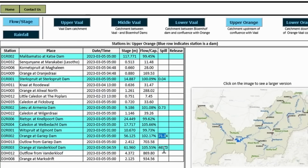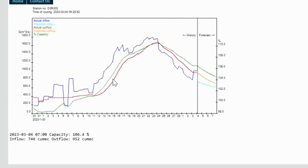And then looking at Van der Kloof, 105%, total outflow 870 cubic, of which 460 is overflow. That means what, about 400 cubic. Yeah, that's close to the peak electricity generation. So it seems like all the turbines are running. Looking at the dam itself, you have a peak outflow and peak inflow very close to each other. You have this gap where it delays the outflow. And remember, Van der Kloof started very late.